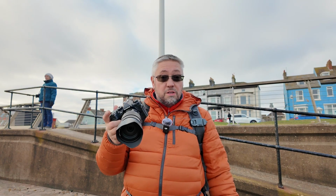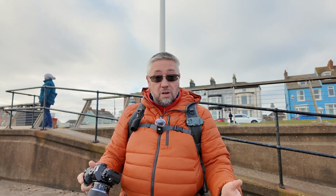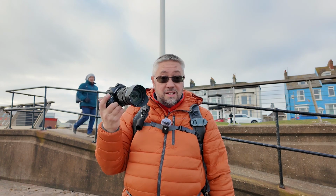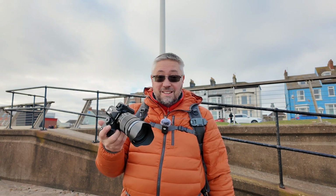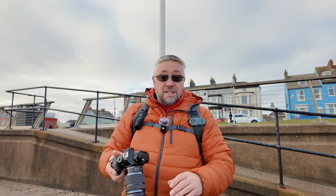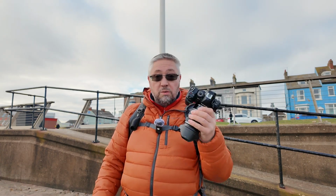I'll be doing a few handheld shots, but mostly the long exposure is going to be on the tripod. Although I can handhold up to about 40 seconds, pushing it past that is a little bit too much, especially in these conditions. So the tripod will be coming out when we've done the scout round.